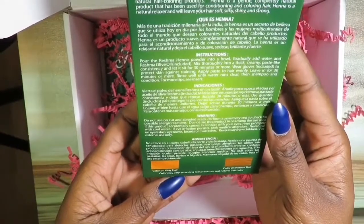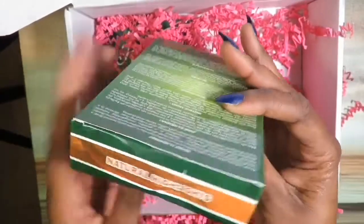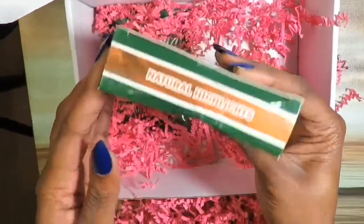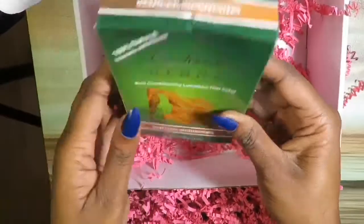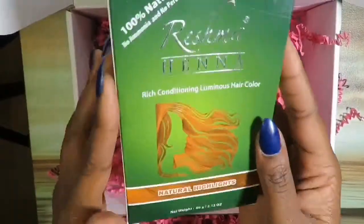Here's another product that I am stupid excited to use. This is the Natural Highlights Henna Hair Color Treatment. I did read up on the back, and it said that if you have darker hair, it will create a soft highlight for you, and that's all I really want. I've been wanting to color my hair for a little minute now, and the fact that this is henna, all natural, I'm here for it.